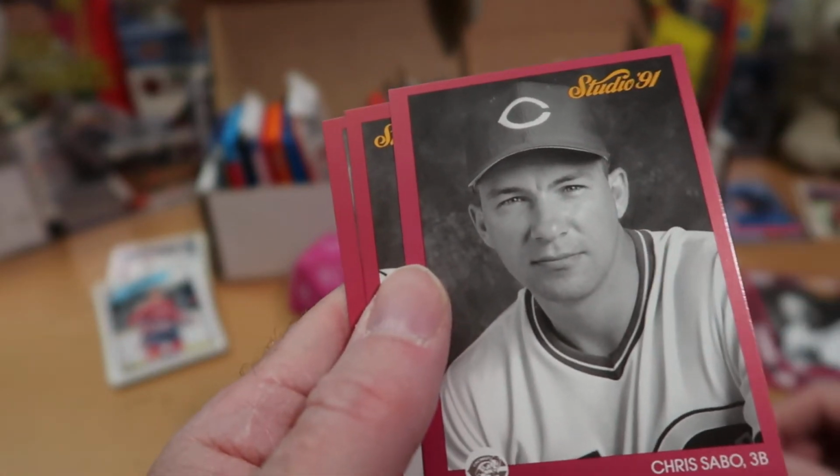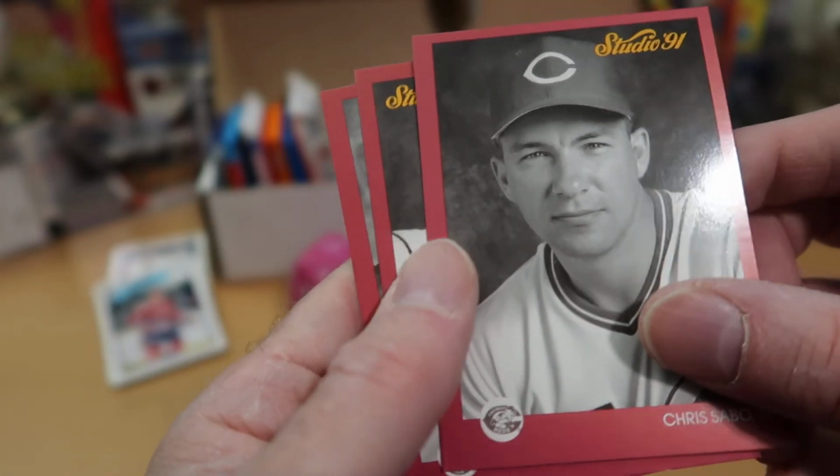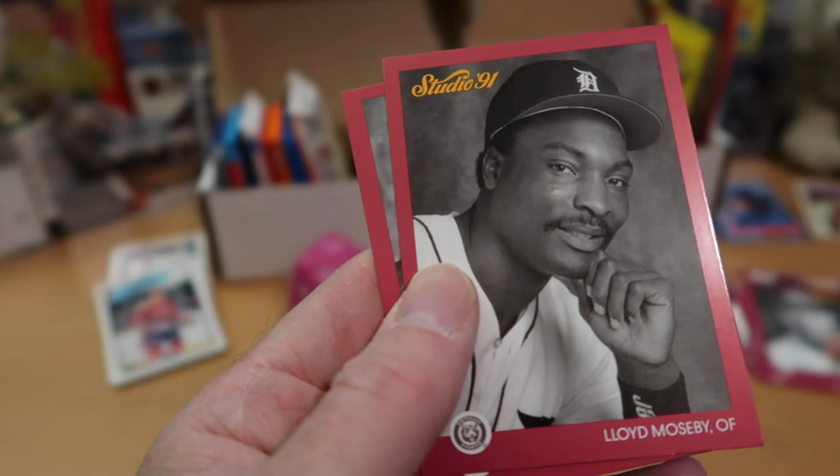Chris Sabo looking skeptical without his glasses. He's probably just squinting. Chris Sabo wore glasses for most of his career. So you make the guy take his glasses off. That's the look you're going to get.